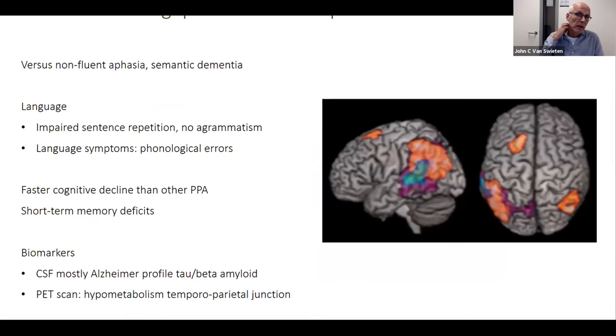And then the logopenic variant of aphasia in Alzheimer's. It's sometimes difficult to distinguish it from the non-fluent aphasia and the semantic. Impaired sentence repetition is often present, but there is no agrammatism, and there are phonological errors. But how could you distinguish it from the other two types of PPA? In my experience, the logopenic variant often, after a while, is associated with memory problems too. And it has also a faster cognitive decline than the other PPAs.